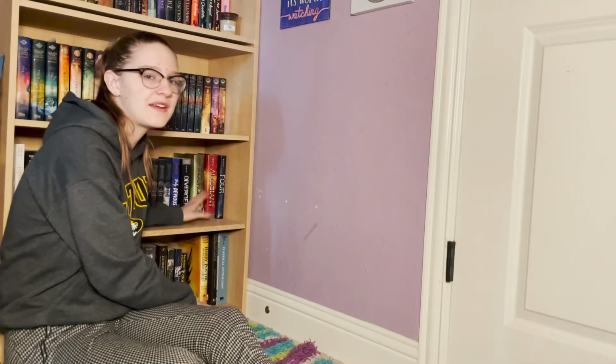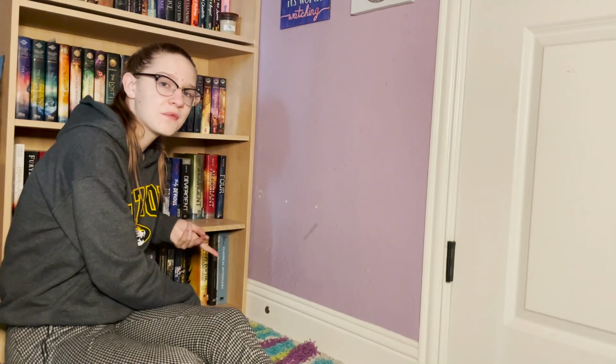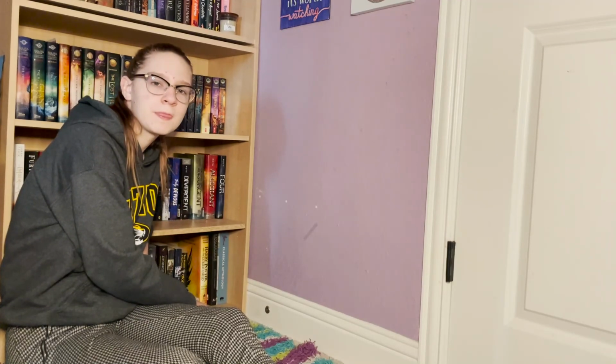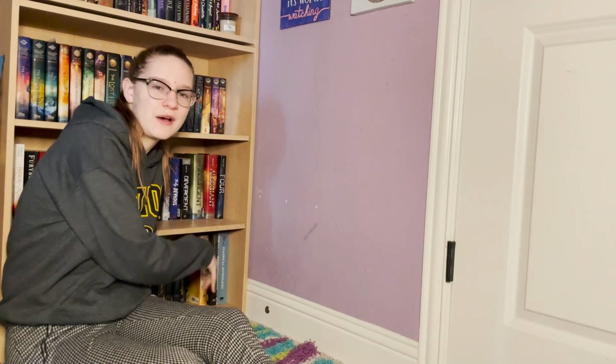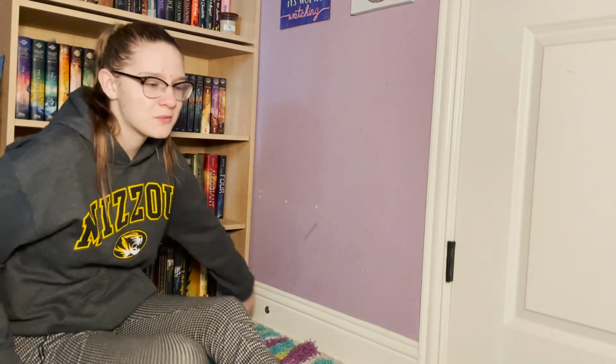And then finally I have the Divergent series, which I read in like elementary school and I enjoyed it then, but now it's just kind of overrated, and I don't have the first book in hardcover. So it's kind of just chilling out over here in the corner where nobody can ever see it. And finally we're onto the bottom shelf, which is just kind of a menagerie of books that either don't belong anywhere or don't look good anywhere, or I just didn't like very much. So I do have this horror stories book which looks super cool but doesn't really fit in anywhere on my shelf.